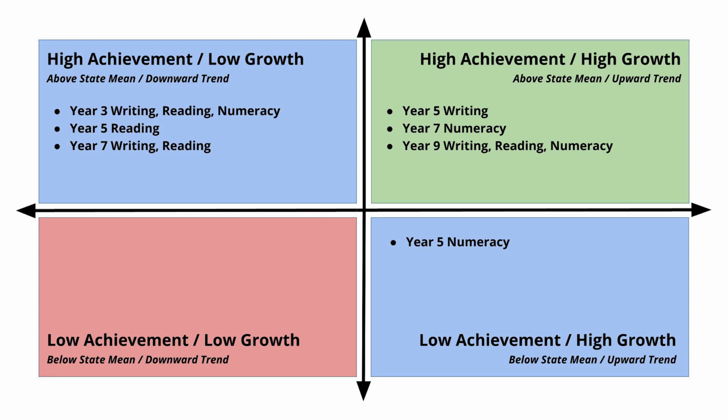So as expected, we have outperformed the state mean across all NAPLAN domains, which is great to see. But when we have a look at our Year 3 results, for example, we've noticed that there's been a slight decrease in the trend, compared to 2023's Year 3 cohort and 2024's Year 3 cohort. And that trend down is actually consistent with the state mean as well.